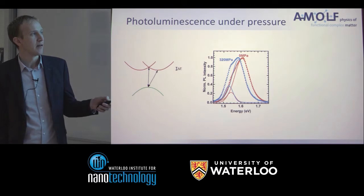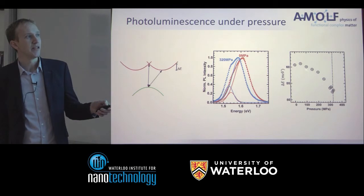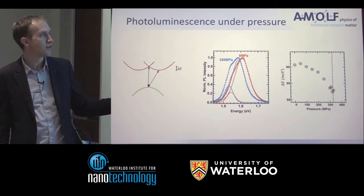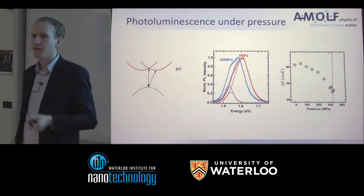This is the band gap shift. We can also see that the side peak becomes more pronounced. And if we compare the difference in energy between the main and the side peak, it decreases. So that's consistent with the picture that we're decreasing the splitting and hence decreasing this energy difference between the two states, and also that we need less phonon momentum, so the absolute intensity goes up.